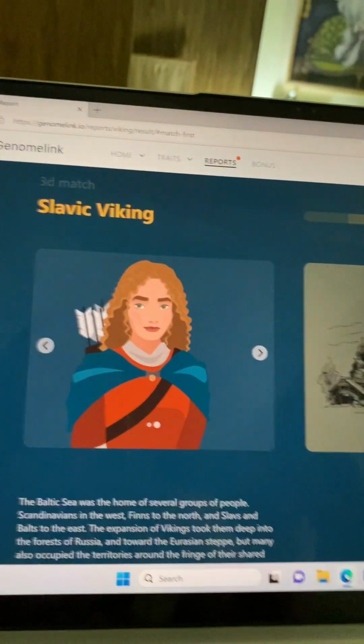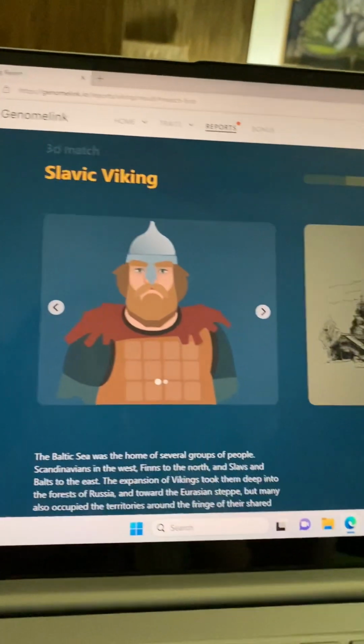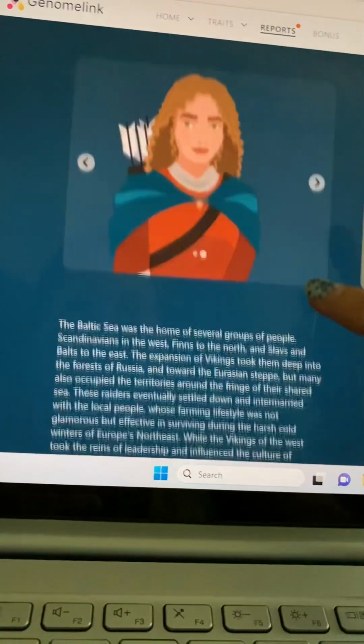My third match is Slavic Viking. It looks like I have about 40%. Here's a look at their home, and here's a look at them.